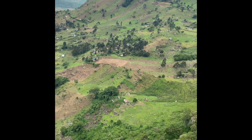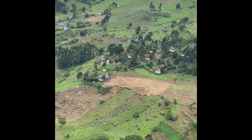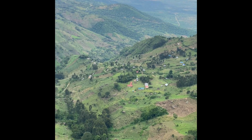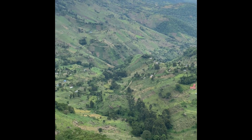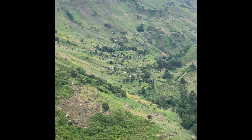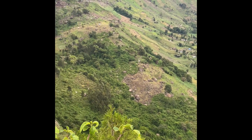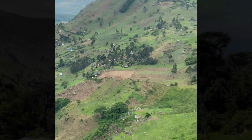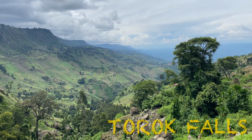Look at that far. Can you see the primary? That is a primary school. It is just scenic. Beautiful, amazing, wonderful place. Come visit this place. You'll not regret.